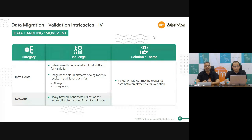So all these challenges lead us to the line of thought that we need some kind of automation, some kind of a product which can look across heterogeneous systems and validate petabyte scale data in a very rapid, cost-effective way.